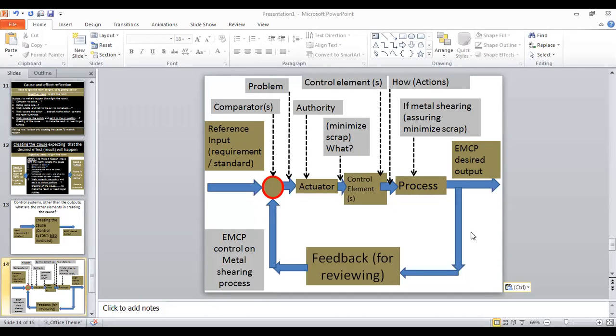So I just put here EMCP control on metal shearing, but this can be for many. So this is, by right, quite general. General in the sense that not only for metal shearing, this can be for anything.